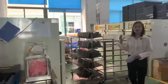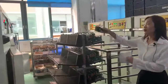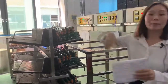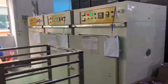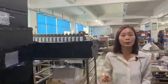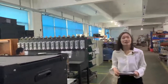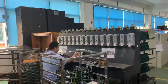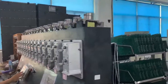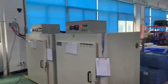As we all know, the core parts of the machines are the boards: motherboard, drive board, and modular board. All these boards are made by ourselves because we can control the core processing. We can control the whole processing so that the quality can be effectively guaranteed.